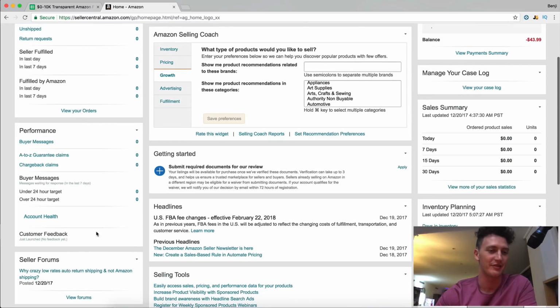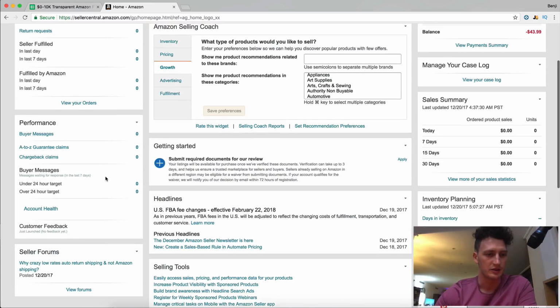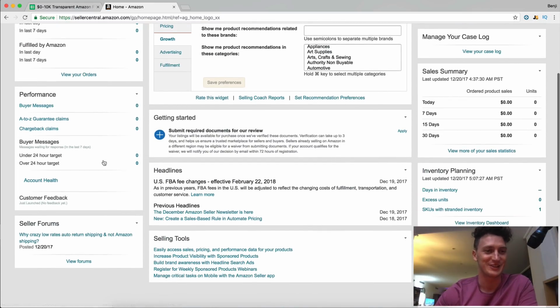Buyer performance, this is everything to do with your seller account. So not product specific, but if you sell a ton of different products, these will always stay the same. It's things like messages, chargeback claims. This is account health. It'll give you a score here once you have one. Customer feedback. So all that will come up under here, and that is account specific and not product specific.